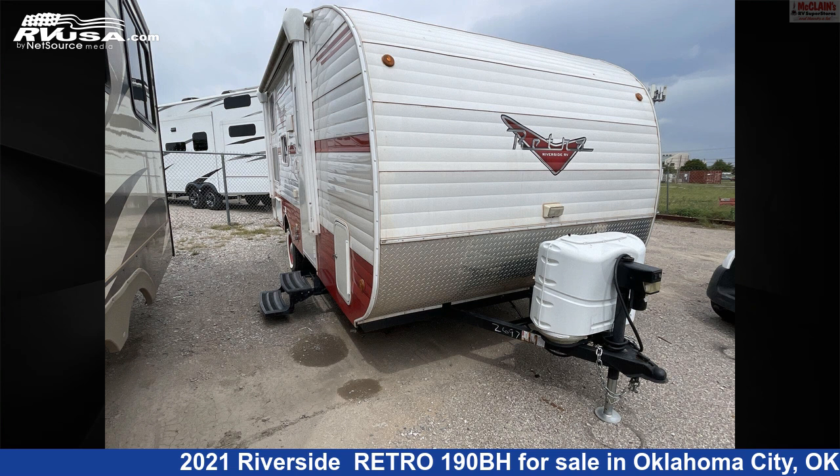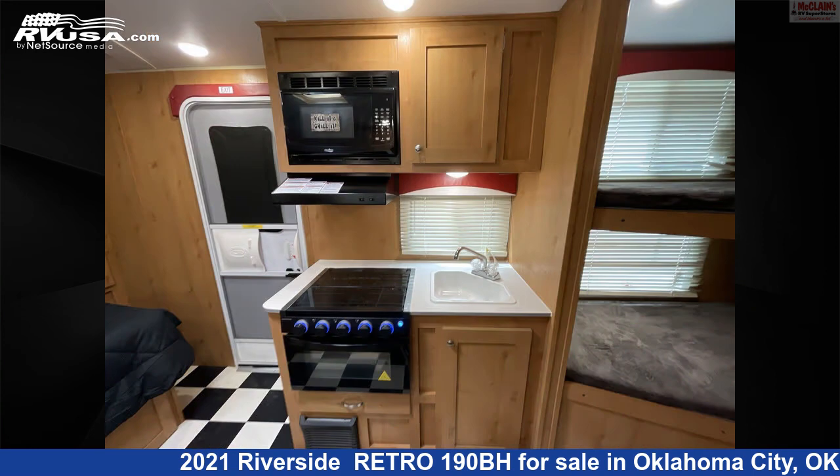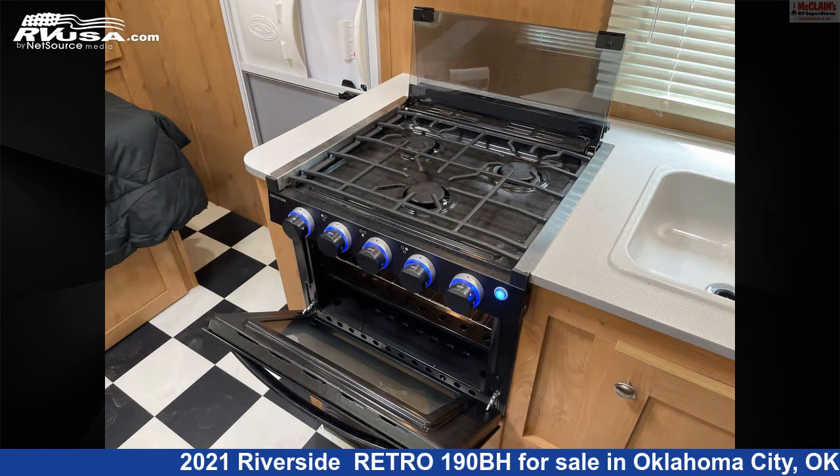This 2021 Riverside Retro 190BH is a travel trailer RV. It is located in Oklahoma City, Oklahoma, 73127 and is offered for sale by McClain's RV Oklahoma City.